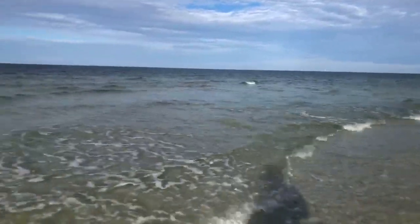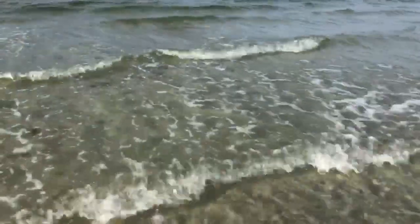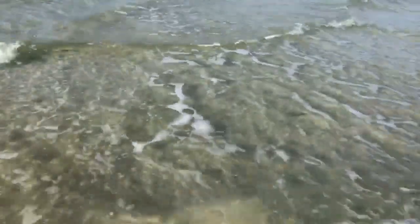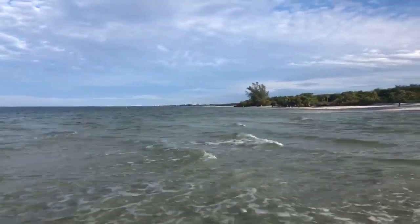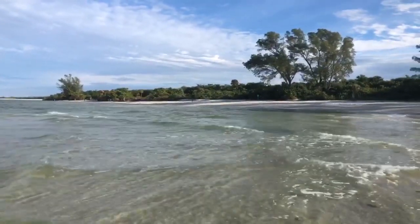This water, just gorgeous. You see the reflections down there on the bottom in between the waves? Out here where it's a little deeper, absolutely beautiful. Just looking to the north. Now we're looking to the northeast.